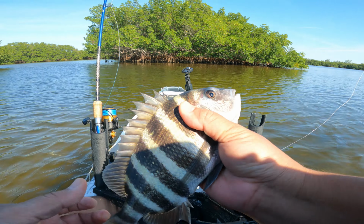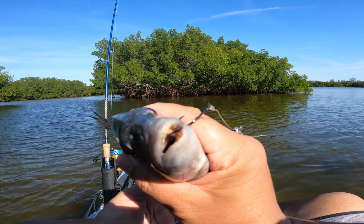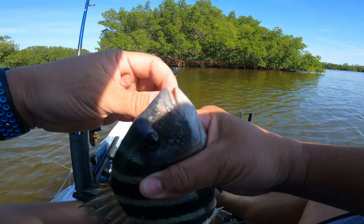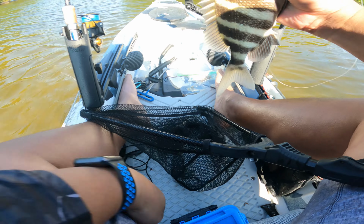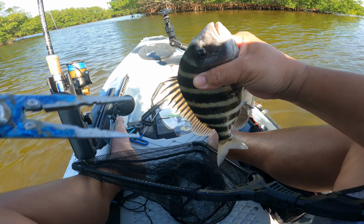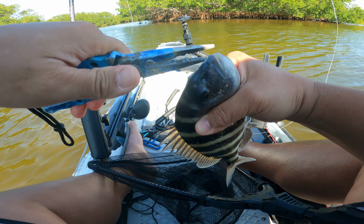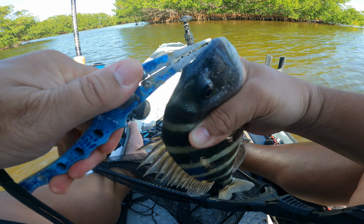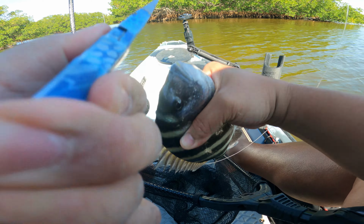Don't want that hook to get me. But yeah, and you can see these guys' teeth, pretty gnarly. Made for just crushing barnacles and crabs and all kinds of stuff. You just need pliers to get these guys out. Super hard now. Good to know it's down there though. Good to know it's been stealing my bait.